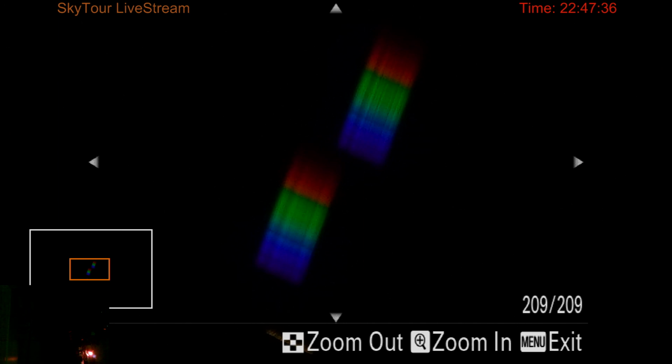So now we're going to go see Epsilon Lyra in regular light with the camera. And that should be pretty interesting. Oh, it's a plane going over, that's what you're hearing. Okay, so let's see what we got.